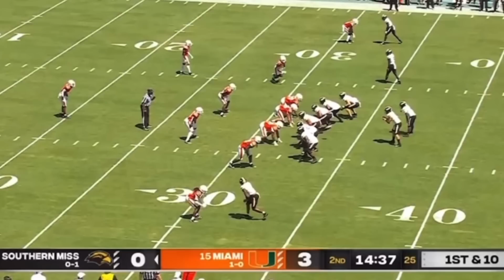Let's start by looking at his release package because it really impressed me. Very nuanced and has a deep bag. First clip against the University of Miami. Bottom of your screen, Brownlee is number 1 for Southern Miss. Have a look at this play at full speed.